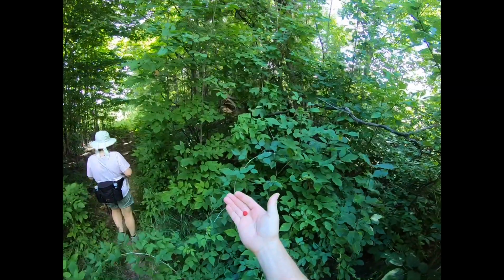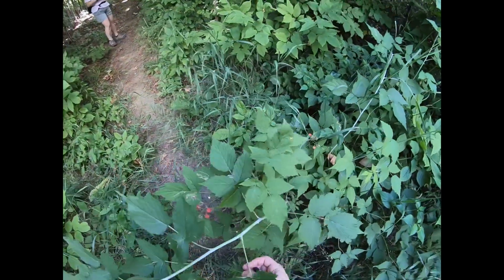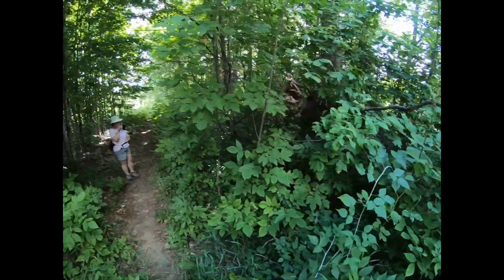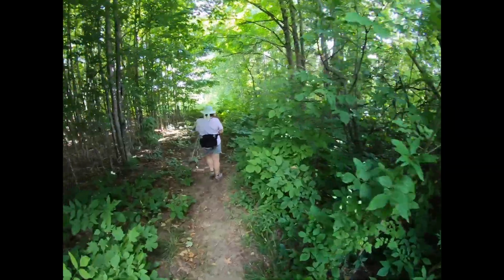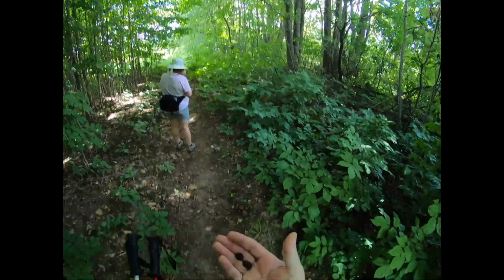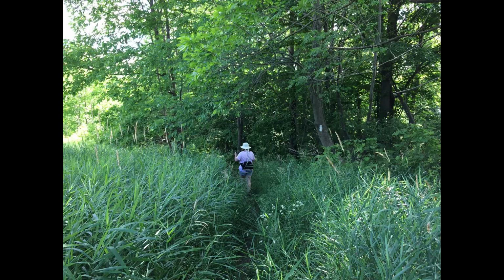Okay, we just came from a bunch of raspberries. Now we've got blackberries. I got some here, yeah, there's a couple right here. Now we got some blackberries. Look at that. Excellent.